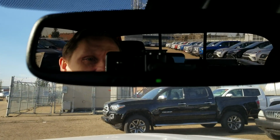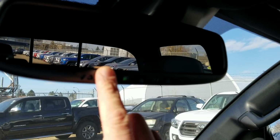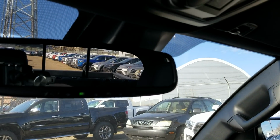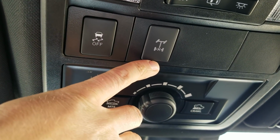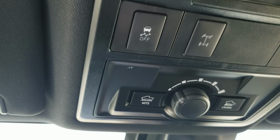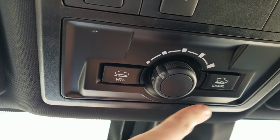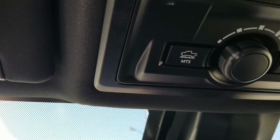And then up in here, you got the HomeLink system for your garage door, which if you ever want to program it, if you go to homelink.com, it tells you exactly how to do it. And then up in here, we're going to have a manual locking rear diff, whereas the Sport model will have the automatic limited slip. And you get the multi-terrain select with crawl control with the different speeds there as well.